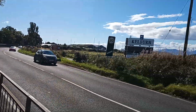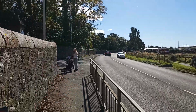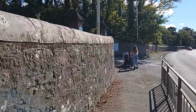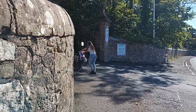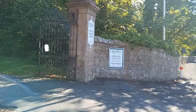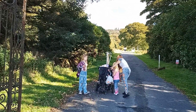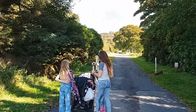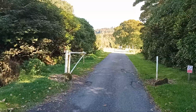So we've just crossed the road, and we're heading up into Kelburn Castle. Kelburn Castle's free, but if you're bringing a car, it's £5 to park, as you can see there. And we've got to walk all the way up there. Again, a lot easier if you've got a car, but it costs you £5, you can get in for free today.